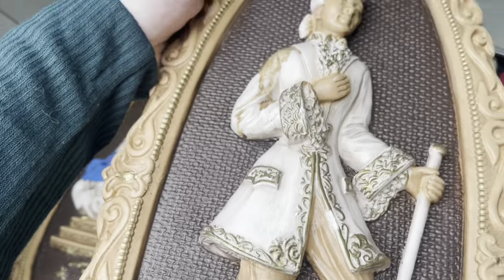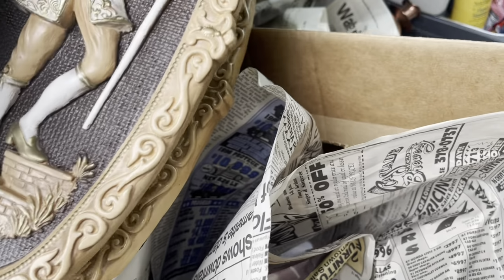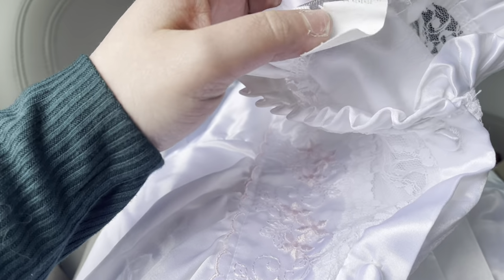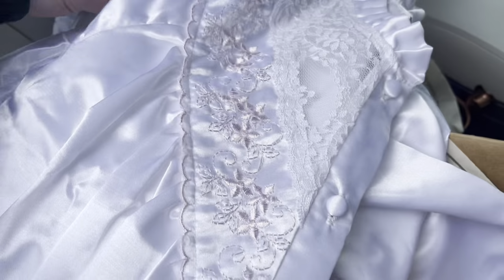That one, we got a friend. So $5 apiece on those. And this is a vintage pajama set. A satiny white, brand is Nicole, medium, made in USA. Vintage pajamas are popular, man. But it was $2 for this set, $1 per piece.